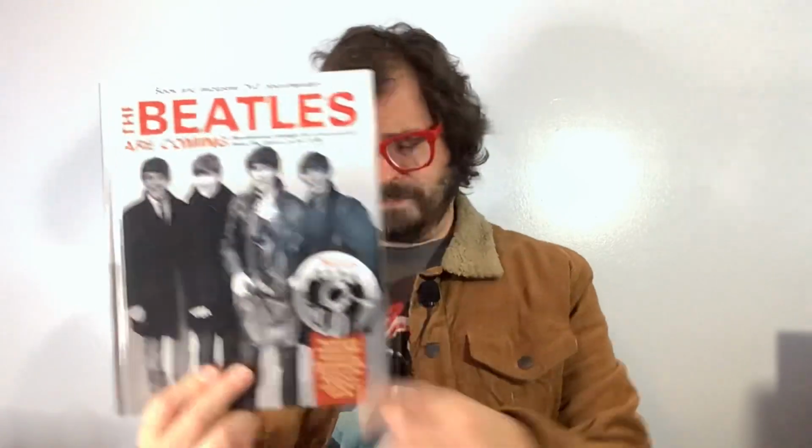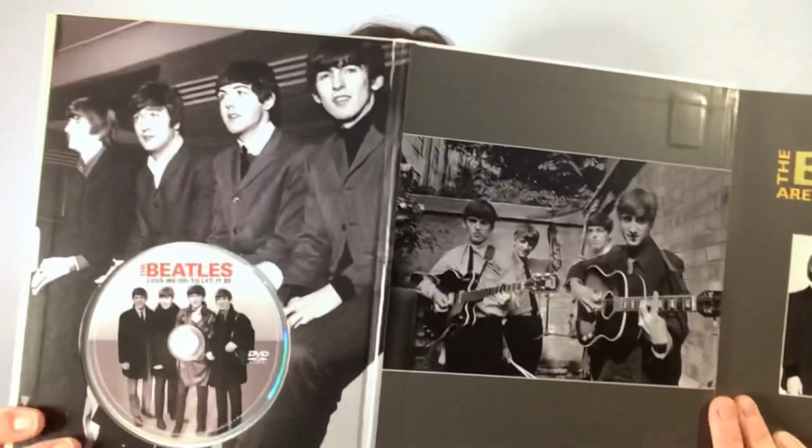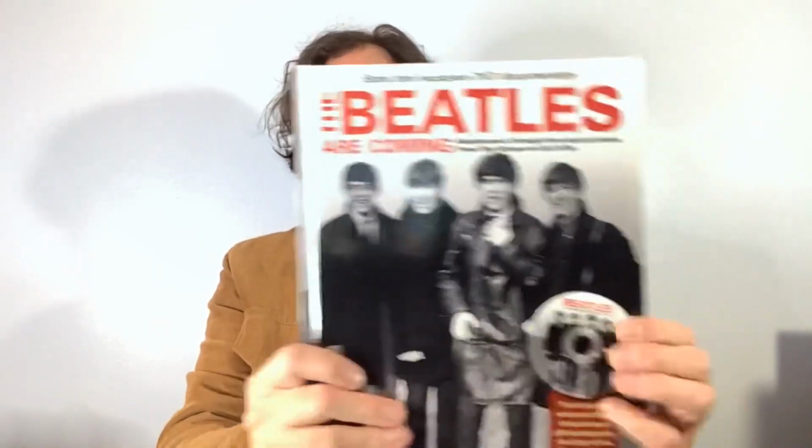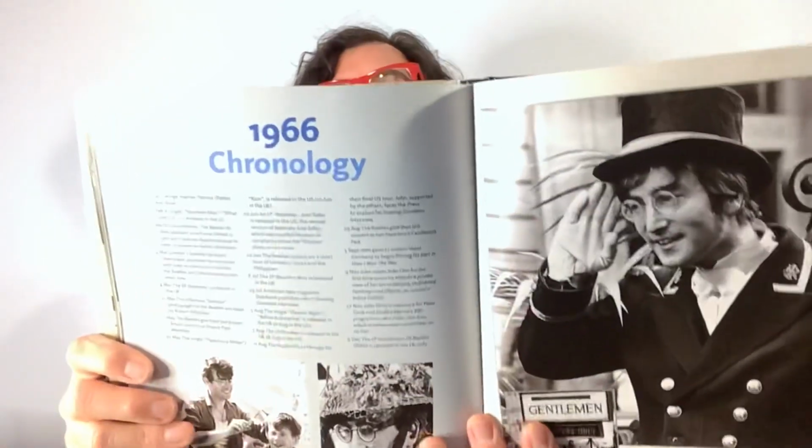And the last, but certainly not the least, The Beatles Are Coming. This is basically just a snapshot of the Beatles. It's a book, but it's also a DVD. So it's a documentary, and it's a book with tons of photos in here that are less common. They get into shooting of the movies and behind the scenes, the marriages and stuff like that. Here's a chronology for each year, like what happened at what point in time.